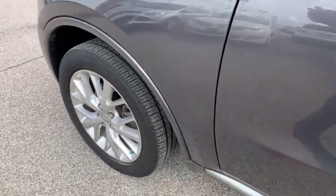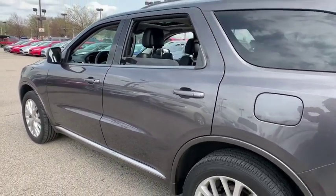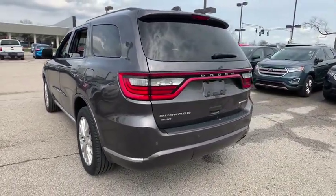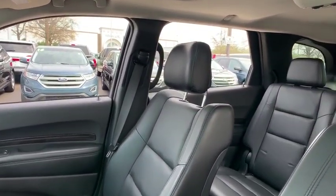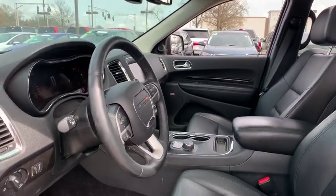2016 Dodge Durango. The Durango allows you and your family to travel in style and comfort while towing your camper or boat. It offers more interior room and towing capability than most midsize SUVs and has an available third row of seating. Underneath are sturdy body-on-frame mechanicals and the option for a powerful V8 engine. This vehicle has less than 30,000 miles.